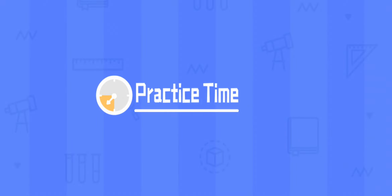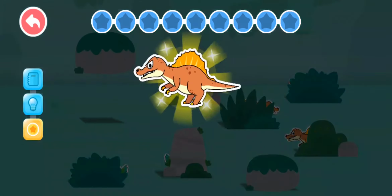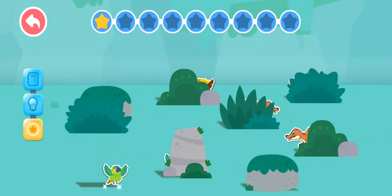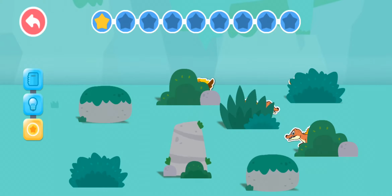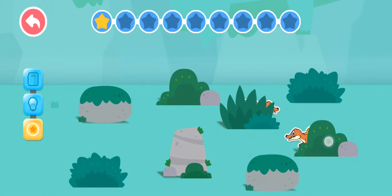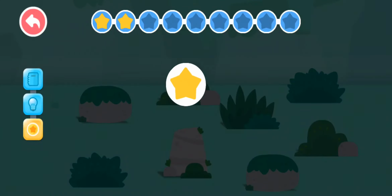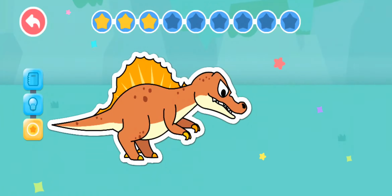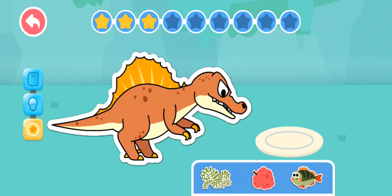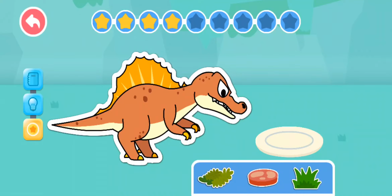This time. Let's check out where Spinosaurus aegypticus is hiding. Spinosaurus aegypticus. What does Spinosaurus aegypticus like to eat? You're right! Spinosaurus aegypticus likes to eat fish and meat.